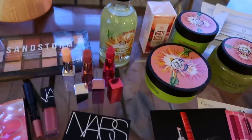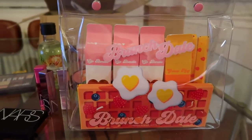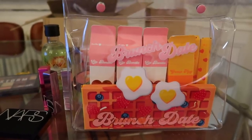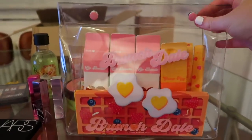They look gorgeous. Totally forgot to show you that I also got sent Zoe's Brunch Date Colourpop range. This is so cute. I'm contemplating doing a video with the eyeshadow palette or something. Maybe just showing you on Instagram. Let me know in the comments. I'm obsessed with this little bag. It's the cutest thing ever.